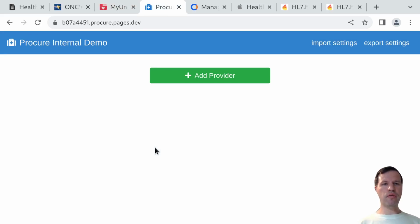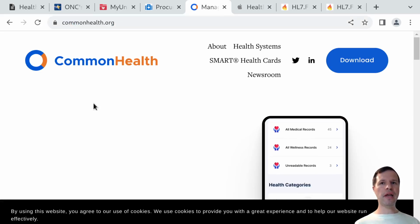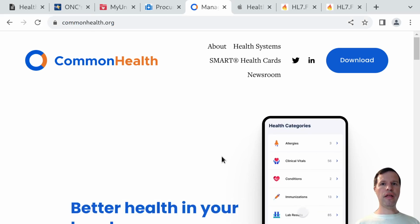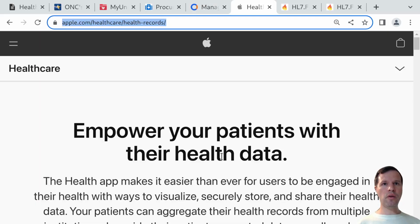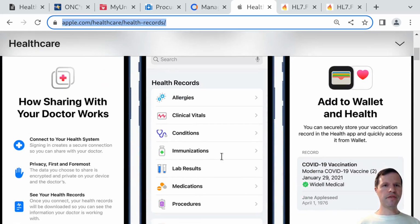And that's a big part of what our national investment in health interoperability supports. So you can have, under these new rules, any application of your choice and connect it to your health records. So it could be a web application like this Procure open source app that I'll show you. It could be a native mobile application like on Android, the Common Health app provides this kind of functionality, or on iOS, the Apple Health Records app provides this kind of functionality.